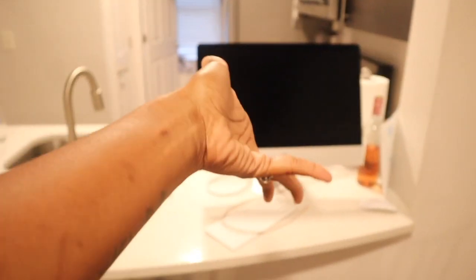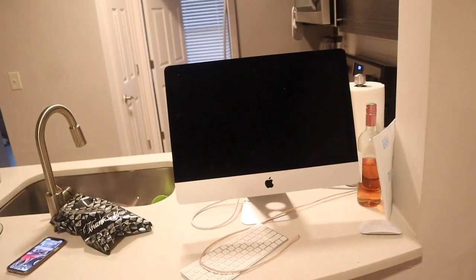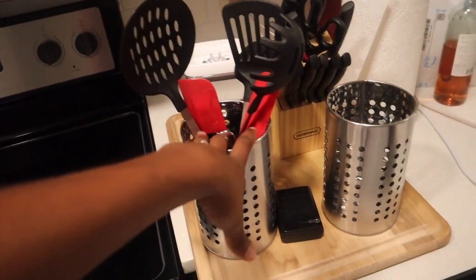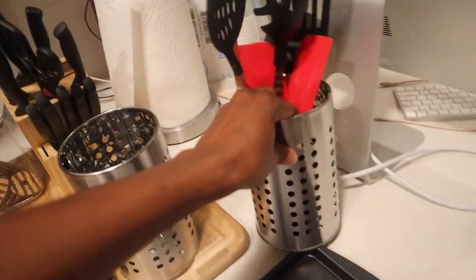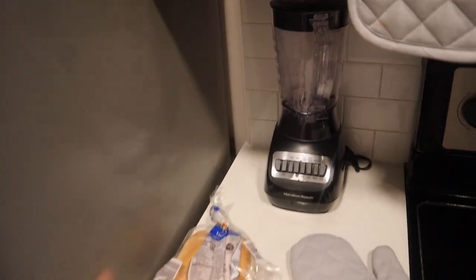Then I'ma head y'all over here to the kitchen, which is regular stuff. Don't mind a mess, like I said, but this computer, our iMac, is really supposed to be in our office, but we haven't done anything with the office yet. So it's sitting down here. I didn't do much, but I do have my utensils, spoons and forks, big spoons and forks to cook. I do have my little knife thing, my cutting board, my cookie jar, my napkin stuff, my wine. Over here, I do have a blender.